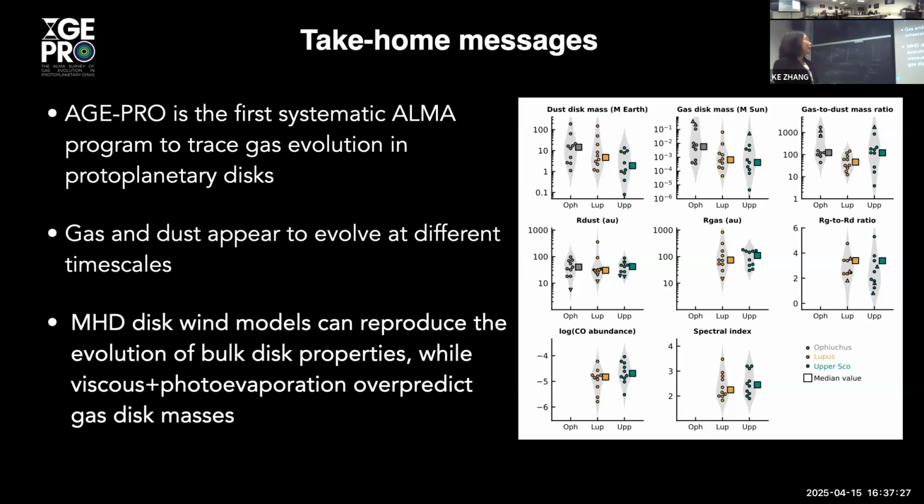So in the end, take-home messages: AgePro is the first systematic ALMA program to study gas evolution. We measure gas mass and size in 30 disks. Interestingly, we find the gas and dust evolve at different time scales. And current results favor viscous disk evolution. Yeah, but still a limited sample. And we hope there will be more gas studies of a large population in the future.